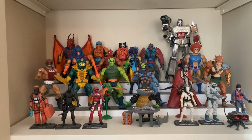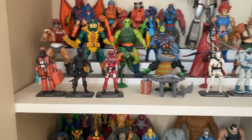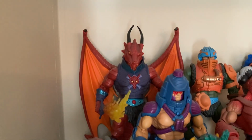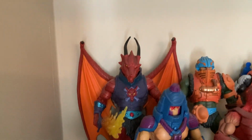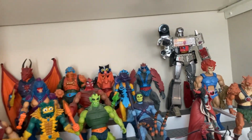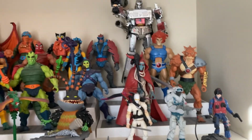And then under here, we have Thundercats, and we have Masters of the Universe Classics, including what I think was the best figure ever put out from Masters of the Universe Classics, Drago Man. So, and I'm being interrupted by a couple of pugs. So if you hear snorting, that's not me. It's these little guys. Get off.